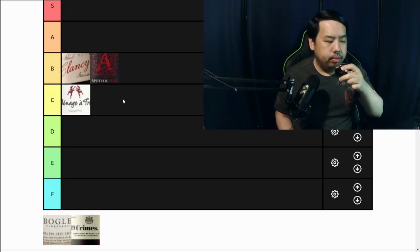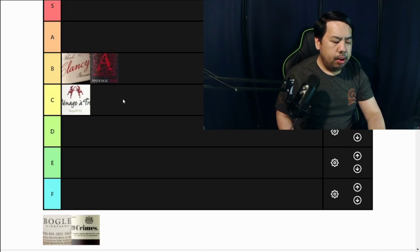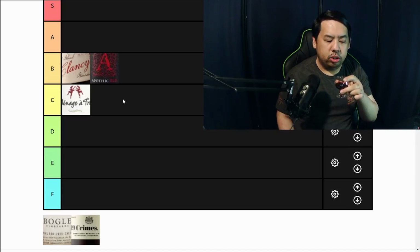This one's interesting. Has a slight fruitiness to it, but it's not overly whelming. Wow. Taste wise, it's dry as well. It's not as dry as the Clancy. The Clancy is pretty dry. This one has a little bit of a bitterness towards the end of it, so it's not really enjoyable for me.